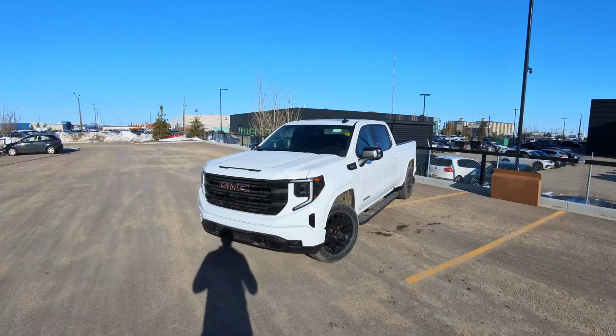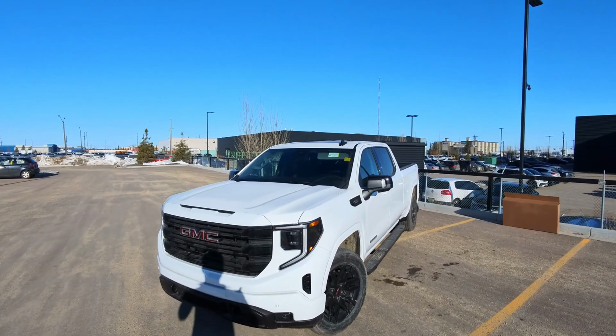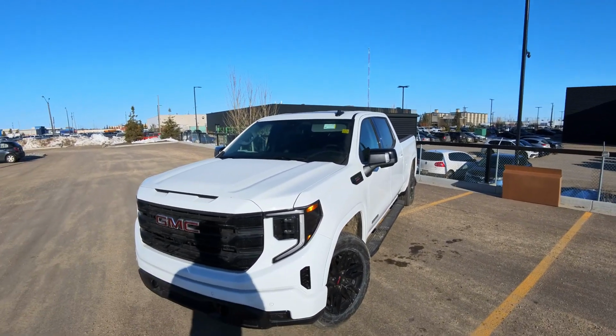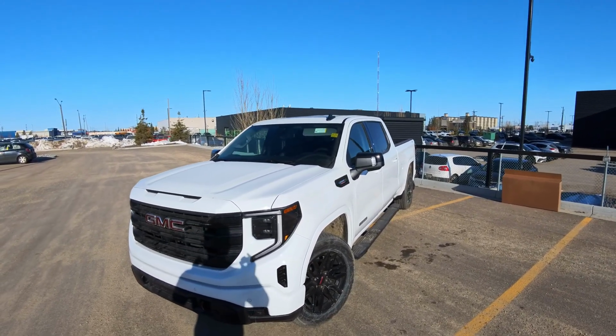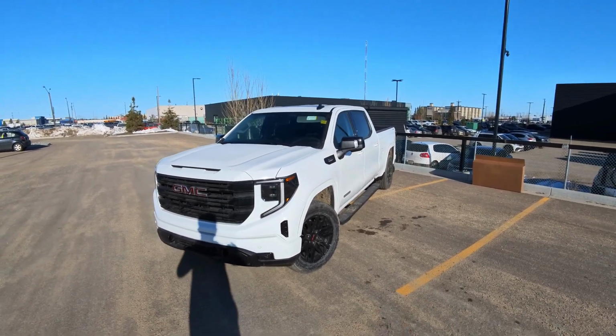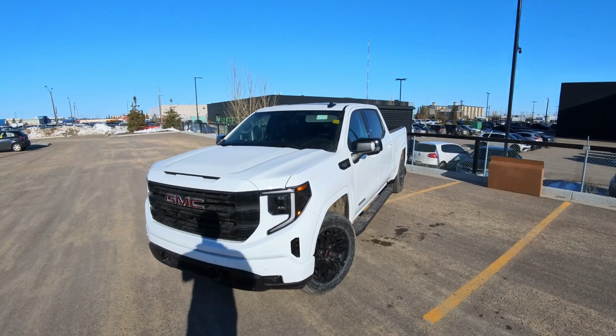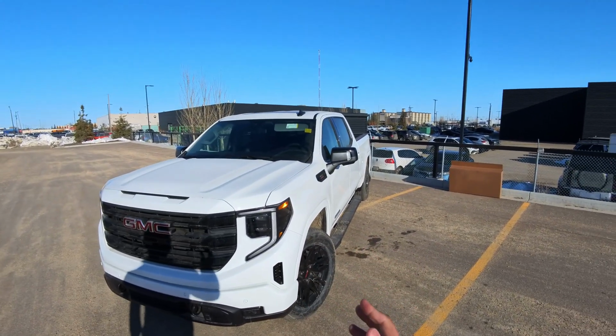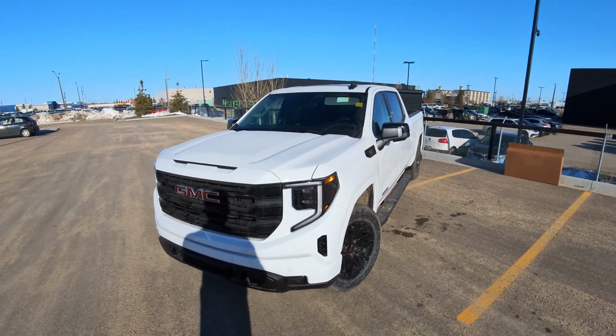That's insane. Good day everybody, this is Vic from V-Drive bringing it to you the most expensive Elevation 2025 that you can buy in Canada right now. This is the Elevation Premium with the 6.6 box and the max towing package. It's a diesel with the leather and so many other options which I'm going to get into. This color is called Summit White. As you can see, beautiful looking truck. Price of this truck is just around $84,000, which I'm going to show it to you.